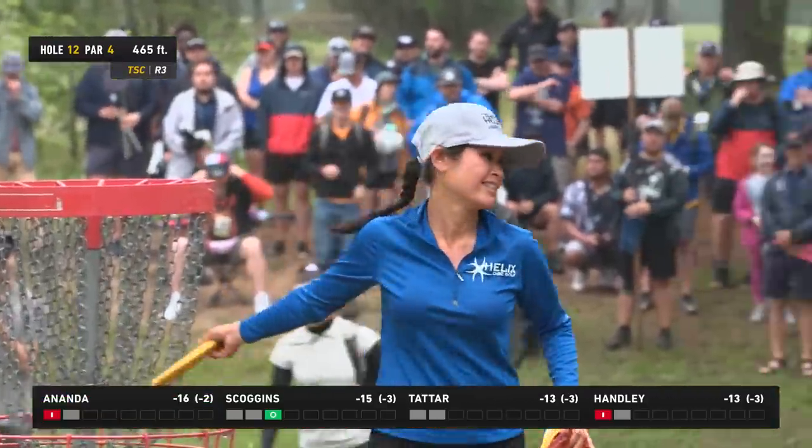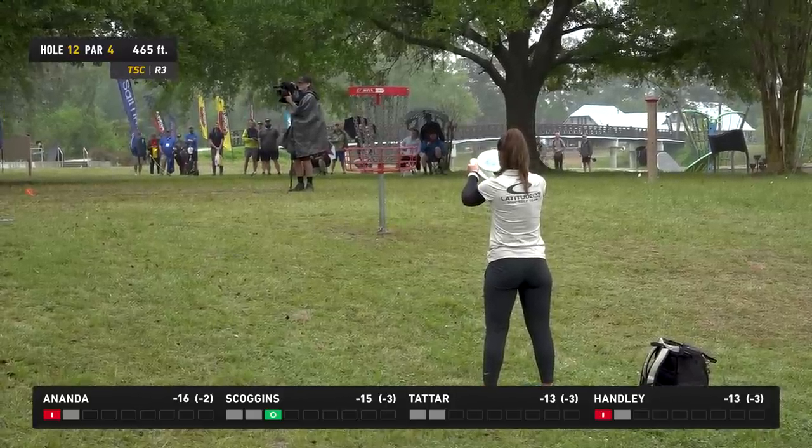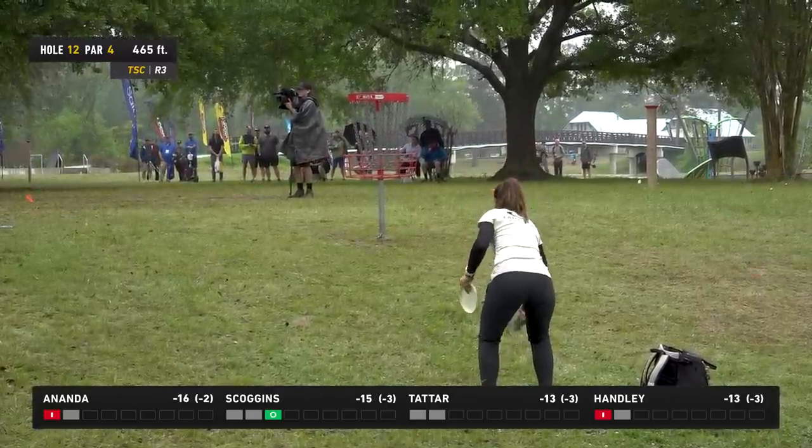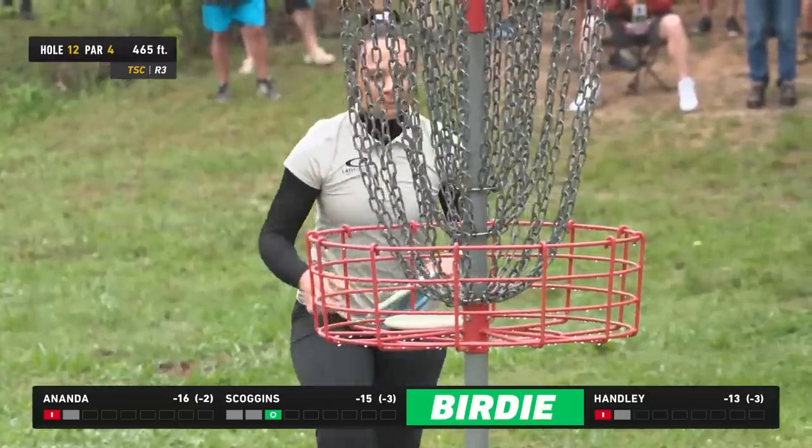A little scary staring at the downhill. If she sails that, she's got a nice long comebacker. Then you got Kristen putting up the hill. No problem.